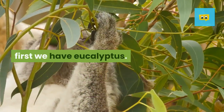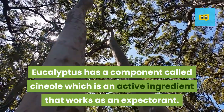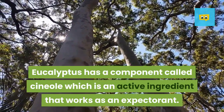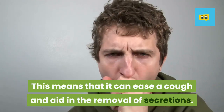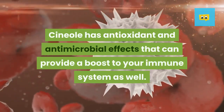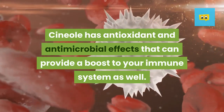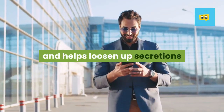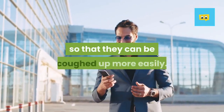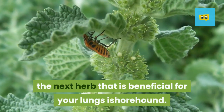First we have eucalyptus. Eucalyptus has a component called cineol, which is an active ingredient that works as an expectorant. This means that it can ease a cough and aid in the removal of secretions. Cineol has antioxidant and antimicrobial effects that can provide a boost to your immune system as well. It reacts with the mucous membranes of the lungs and helps loosen up secretions so that they can be coughed up more easily.